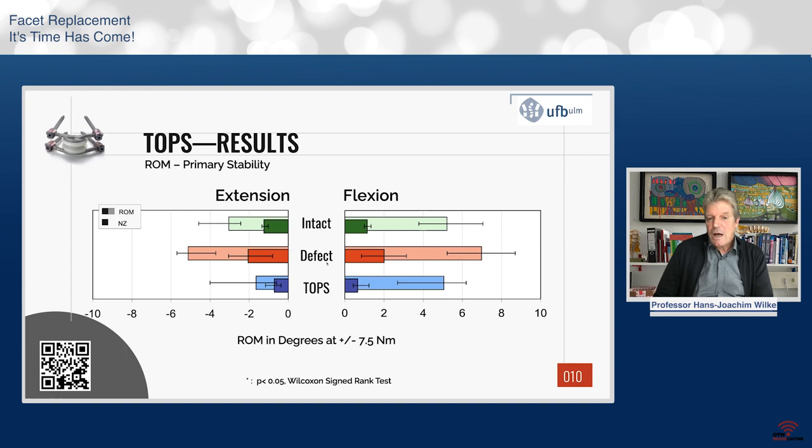And what you can see is that after our defect with the facetectomy, we see a large increase in the range of motion, both in flexion and even more in extension, because the facets are not there anymore. And you can also see that the neutral zone is dramatically increasing, which makes a very lax, unstable situation. And then you can see with the TOPS system, in flexion, you almost have an ideal reconstruction of the range of motion. So you get rid of this increased range of motion, and it's a little bit more in extension.